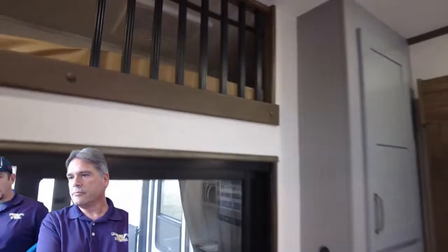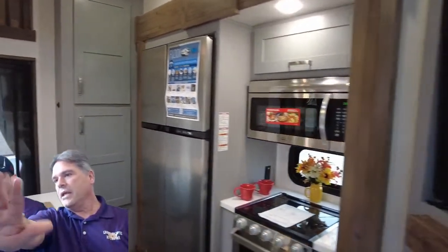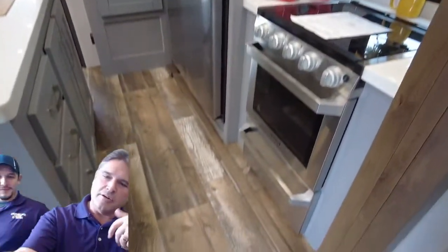Yes, sir. I like this little compartment up here because you can stuff little Johnny up there to be able to sleep. But maybe if you're not having company with you, it just doubles up as additional storage. Once again, you put a gate up there. It's more like jail. Great for toddlers.